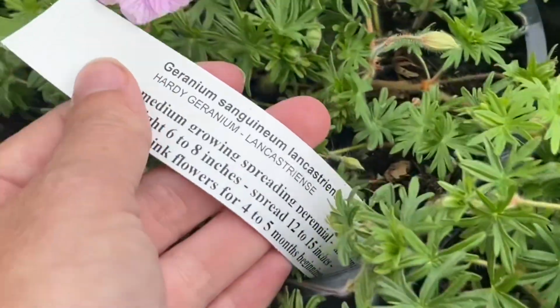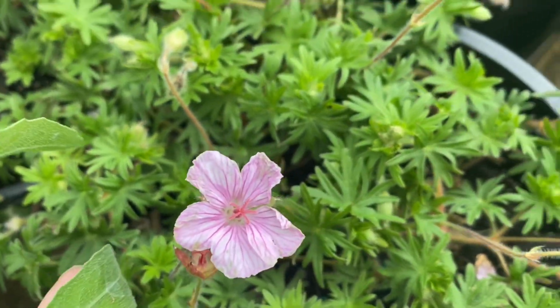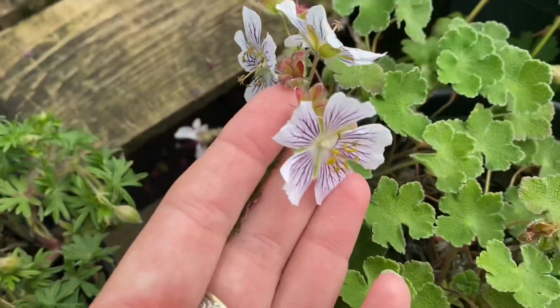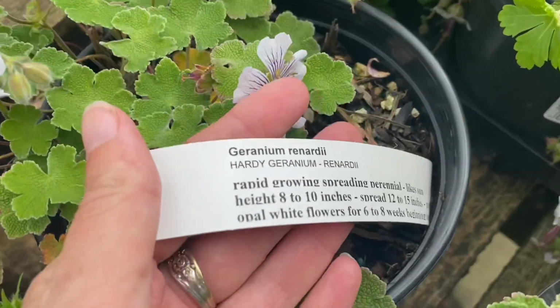If you watch my videos, you know that I am a huge fan of the hardy cranesbill geraniums for ground cover in a food forest setting. There are varieties that do well in full sun, partial shade, and even full shade.